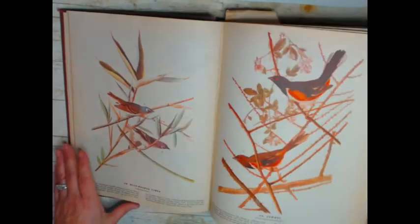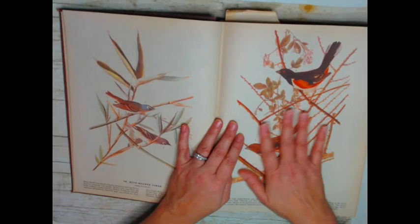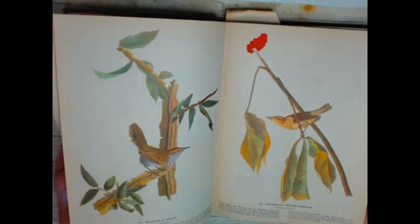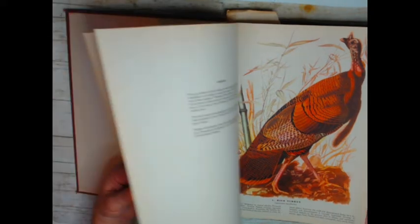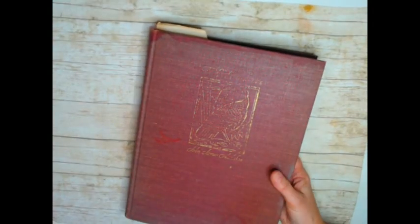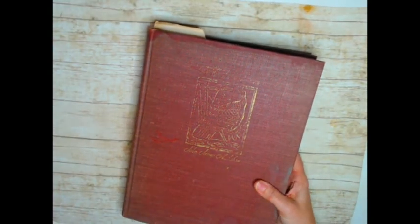Audubon. I don't buy the Audubon ones where the pages are glossy because I don't really like glossy in my journals. I don't think they look vintage enough, but you can take those and use sandpaper and distress them and make them look vintage if you come across one and you really want to buy it for the images. So that's Audubon. Then there were a couple of just little silly things.